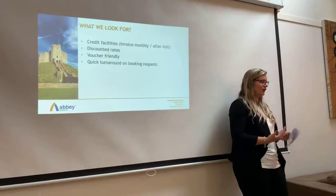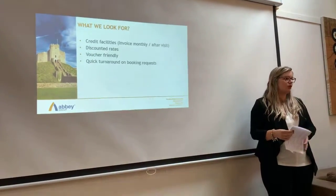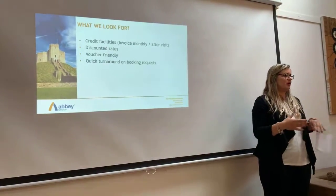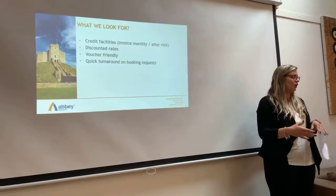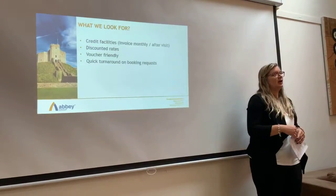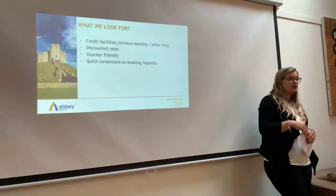We can try and sort the itinerary around, so shuffle things around to make it work for the group. So nothing is impossible, it's just about keeping the relationship and the communication there, so we can make things work and smooth for us, for the group visiting, and for yourselves. And yeah, as they also mentioned, about terms and conditions.